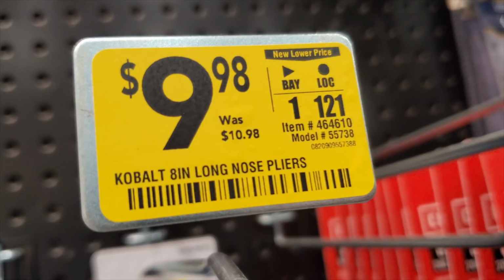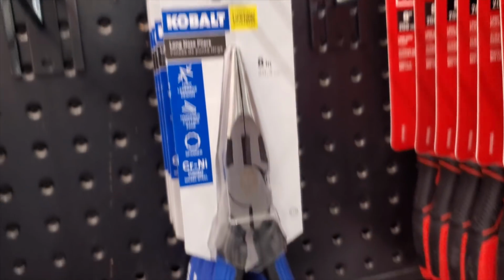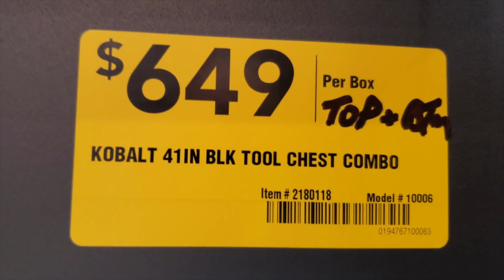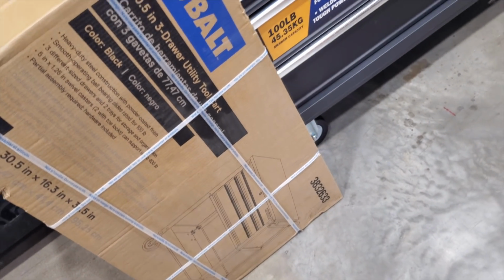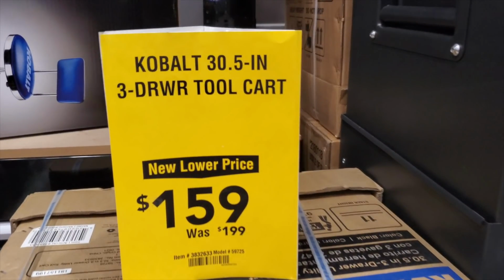$9.98 for the Cobalt 8-inch long nose pliers. $1 off basically, down from $10.98. Not too bad. And then they got this Cobalt toolbox. 649. It's a 41-inch black tool chest combo. And then they got this one. This is a 3-drawer utility tool cart. Still 159, down from 199.